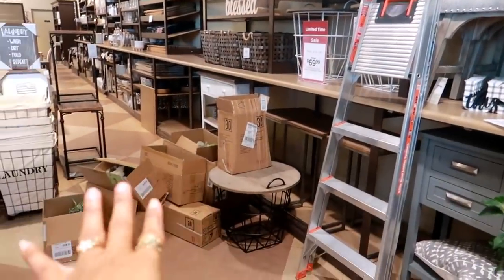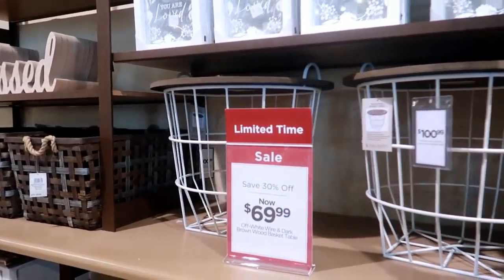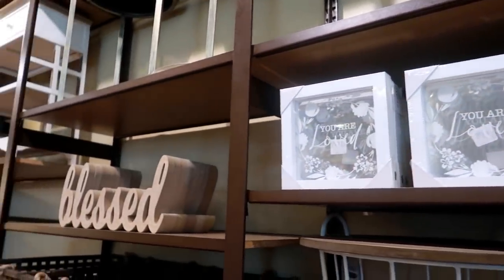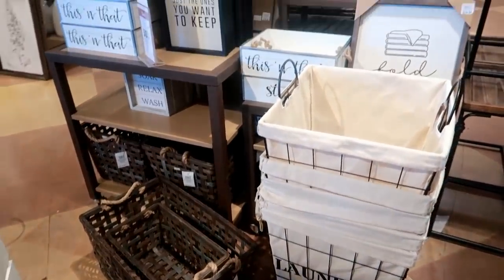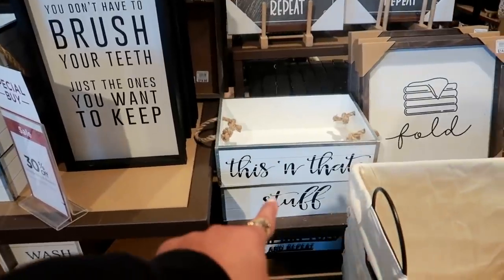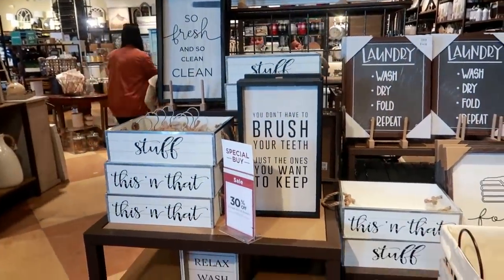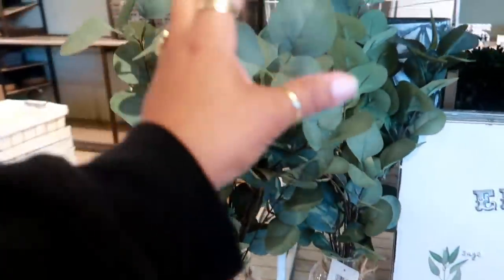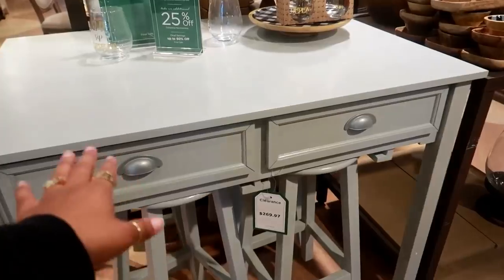And as you can see, they are still stocking, so they're getting all this cute stuff out. I like that basket, this and that stuff, or you can get stuff. $2.69 for the desk.